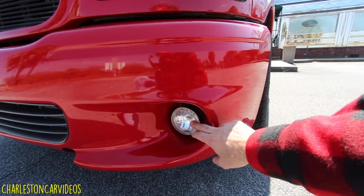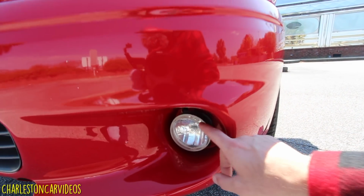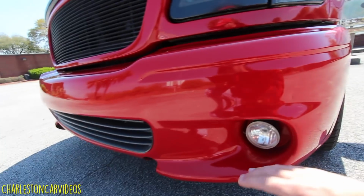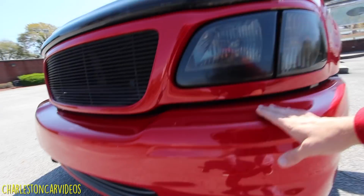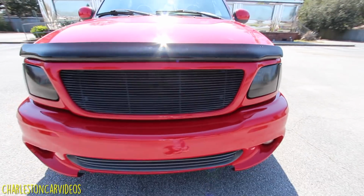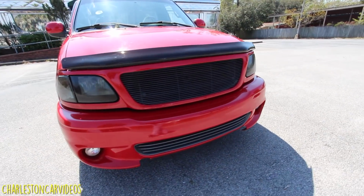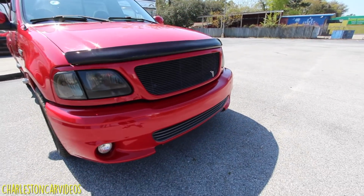Bumper looks good. Got the fogs down the bottom. Does have a little crack right there, which is understandable considering, you know, driving on the road. That's going to happen, all right? You also have the grille down on the bottom there that flows nicely with the one up top. You have the ABS here, not too bad, looks good. It flows nicely with the accents of the black. So there's all that, man. The front end's looking nice and sweet on here.